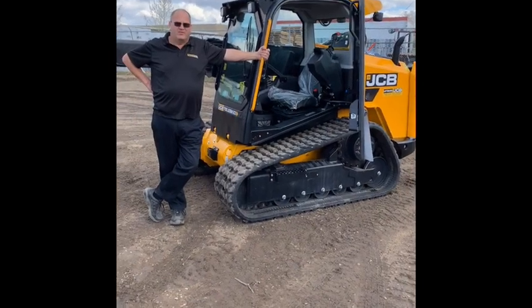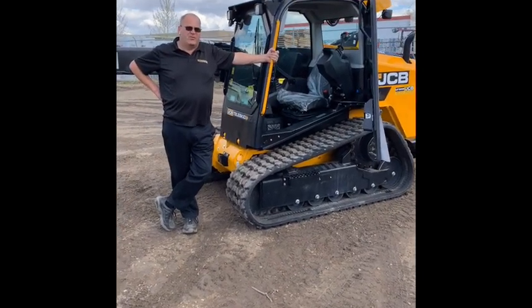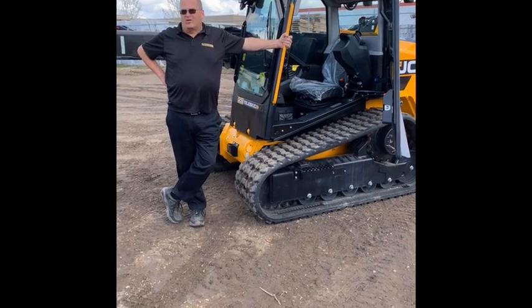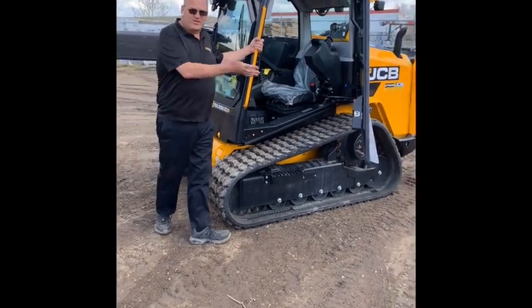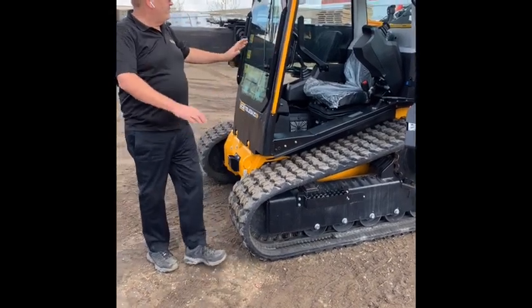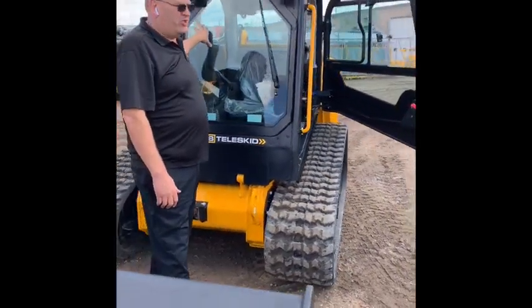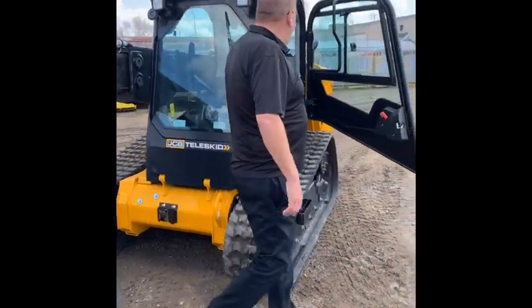Next, I'm going to discuss why JCB is the safest skid steer on the market. For a few aspects that the JCB has that nobody else offers. First off, of course, our side entry. Second off is our full visibility with 270 degrees of visibility around your machine. Third one, getting in and out of the machine.